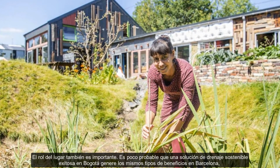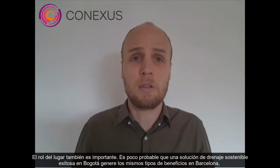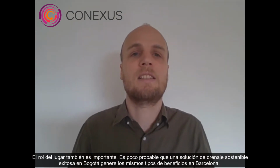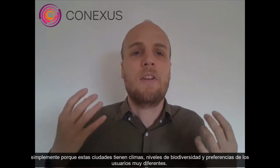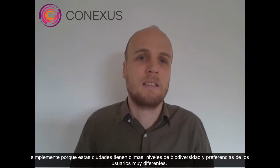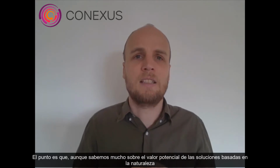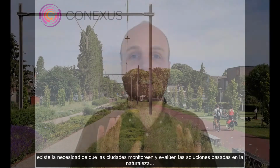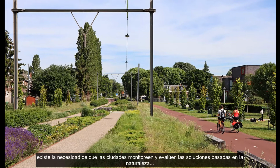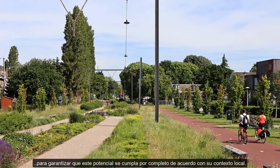The role of place is also very important. A successful sustainable drainage solution in Bogota is unlikely to generate the same types of benefits in Barcelona, simply because these cities have very different climates, biodiversity levels, and user preferences. The point is that although we know a lot about the potential value of nature-based solutions, there is a need for cities to monitor and assess nature-based solutions to ensure that this potential is fully met in their neighborhoods and districts.